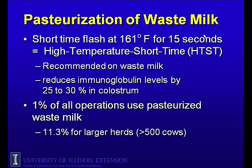I might comment again, only about 1% of operations are using pasteurized milk, so it's not something that has caught on very well, but you also can tell the larger herds are the ones that are using it because of the cost. I visited with a producer about 3 weeks ago. He's got 100 calves on milk at all times, and he purchased a $15,000 commercial batch pasteurizer, and is happy with it, but again, $15,000.